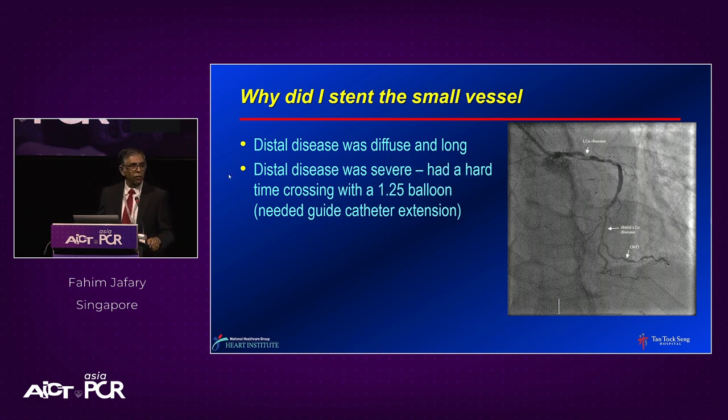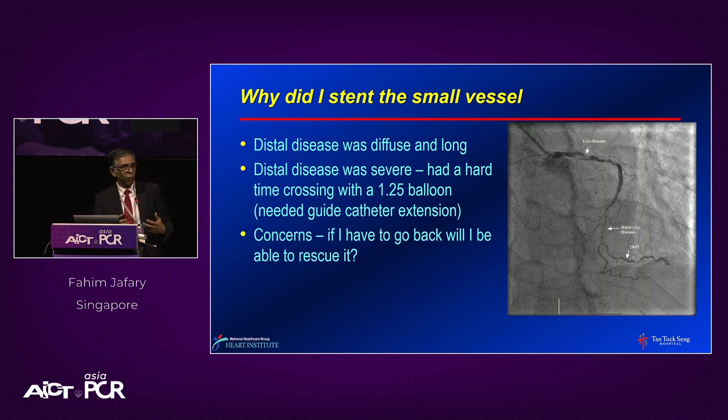I had one hell of a time crossing all the way distal with a 1-5 balloon, and had to have a guideliner there. And even when we were trying with the DCB, it was in my head: what would happen if I have to go back and rescue? Let's say I do a DCB and then stent proximally, and then distally the vessel starts looking like rubbish. Am I going to be able to get something to go at that point? In this particular case, where I was really concerned about the longevity or even the stability of a distal DCB, at the back of my mind I thought that stenting would probably be safer. It just so happened that the patient made the decision for us.